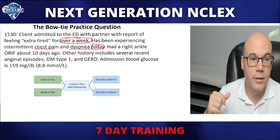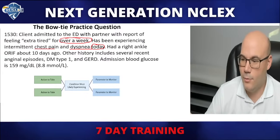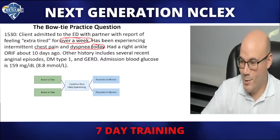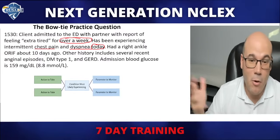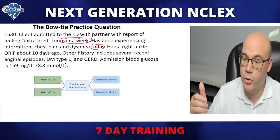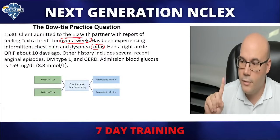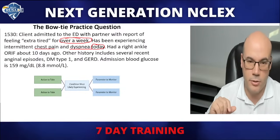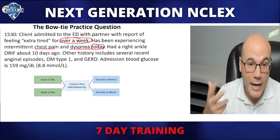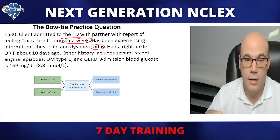And now we're going to do the bow tie. What is a bow tie? Why does it have the name bow tie? Well, it looks like a bow tie. It looks like a butterfly. So that's why it has that name. And then the most important thing with a bow tie question is that you have to do 5 things. Yes. You have to identify what the possible medical condition is, what action you're going to take based on that possible medical condition, and which parameters you will monitor in that patient.